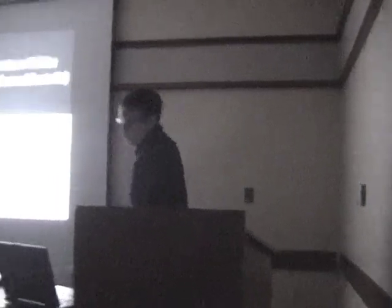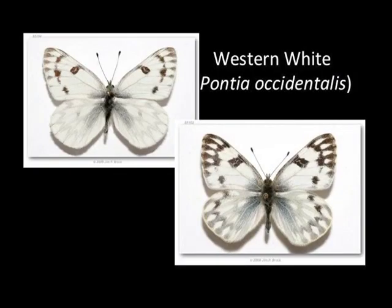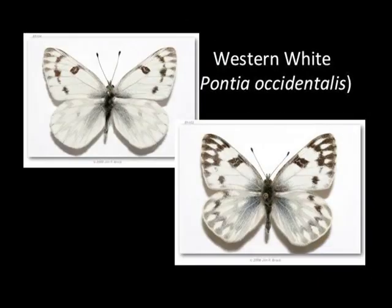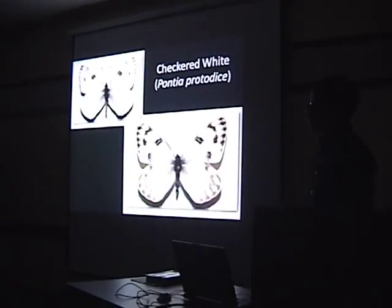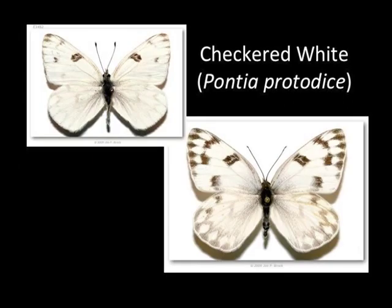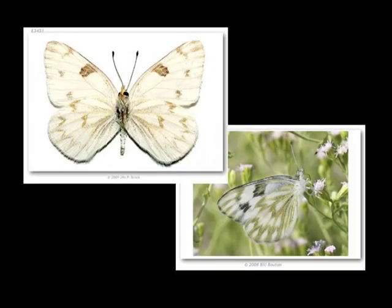In fact, you'd more often find our western white instead of the checkered white. But they're very easily confused with each other, so you can see how closely they are. On average, and this is just on average, the checkered whites are more lightly colored than the western whites. So the males of the checkered white are more white than black compared to the western white. And you see the darkly marked western white female compared to the more lightly marked checkered white female. Once again, this is just on average, not a defining characteristic.